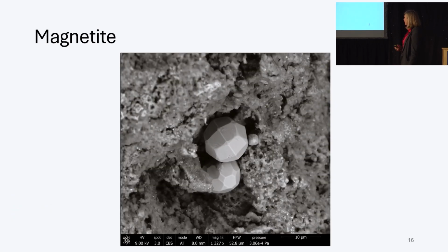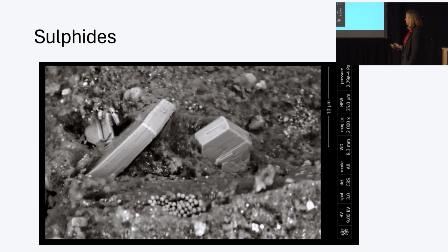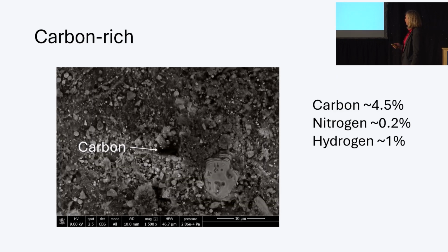Okay, just a few nice images of the minerals inside them. This is magnetite. So magnetite is a real kind of smoking gun for the action of water. It forms when water interacts with iron metal. And the next one is sulfide. So these beautiful hexagonal laths are iron sulfide, which again form through the interaction of water and very tiny distributed sulfur.